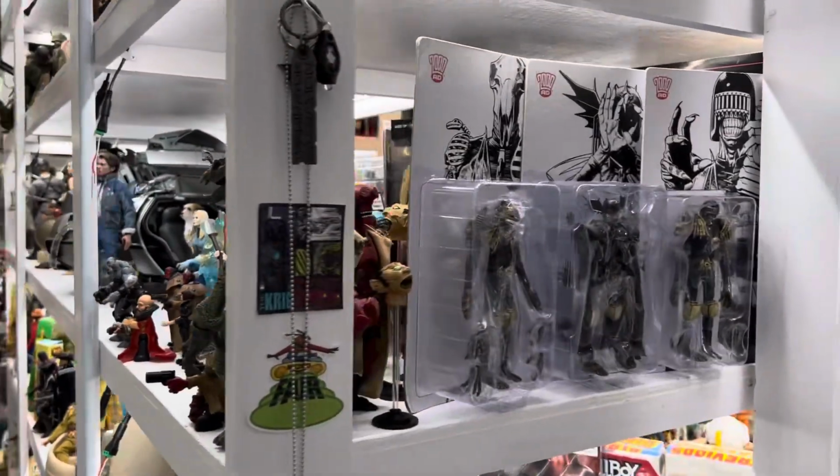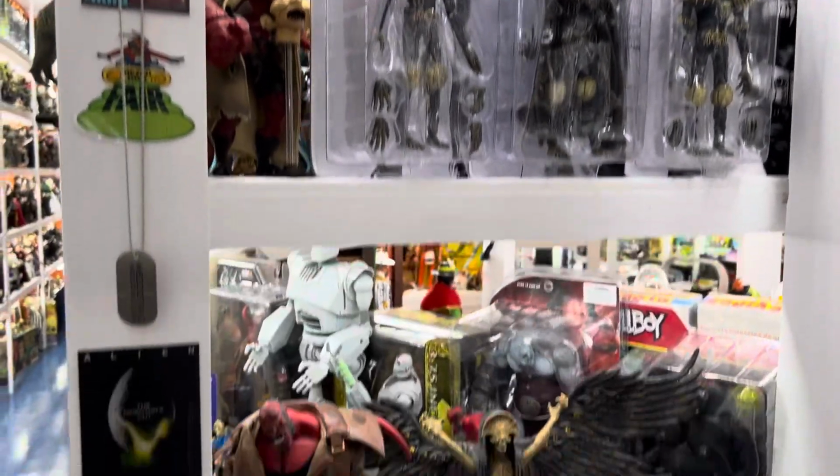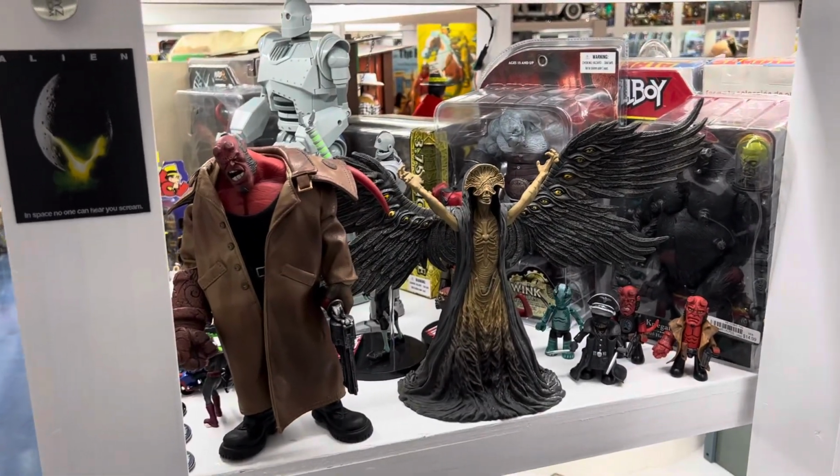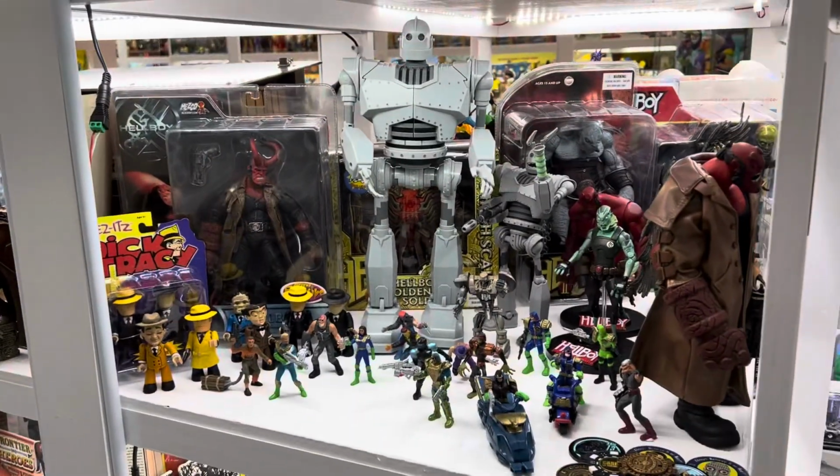And we come down around here, we get some more Judge Dredd. Definitely science fiction. Move down into some more Hot Toys, Mezco. And even some Iron Giant.